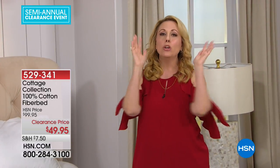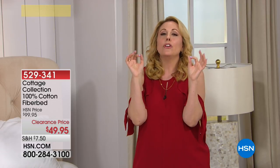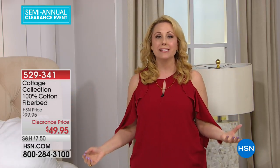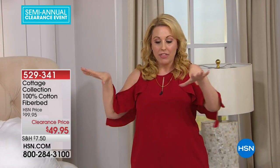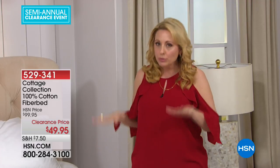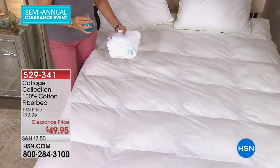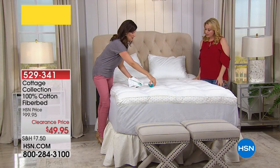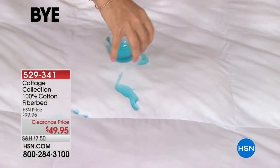But if it's the bed you sleep on, if you don't go into bed and feel like this is luxury, like angels singing, clouds around me, if you don't feel amazing, how are you going to get a good night's sleep? This would give you that feeling. It's truly luxurious at $49.95. A really great deal today. And you can't wash your mattress. You can't throw it in the washing machine, but you can throw this in the washing machine.